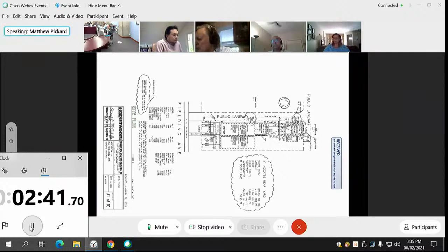Our children and our families use that lane every day. We don't believe that the setback variances proposed make the lane any safer. We believe it makes the lane less safe than it currently is. We believe it will create blind spots. And as a result, we don't believe the variances should be granted, and the garage should be constructed as per the setbacks.